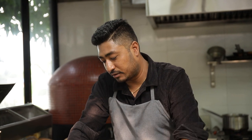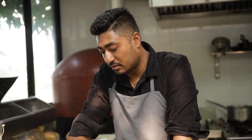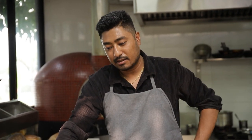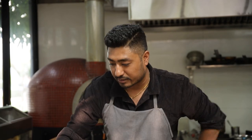And if you have a sweet tooth, this is the best option: house made French toast. We have lots of fruits, chocolate sauce, cream, and the jam, like raisin jam, and this is the custard to go with it. And this is for our band today. Let's go and eat together.